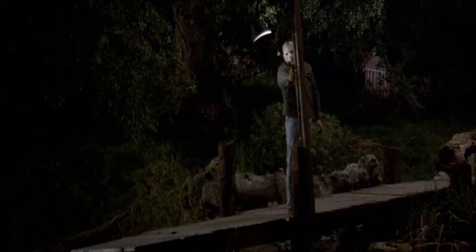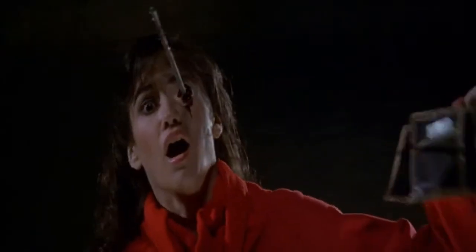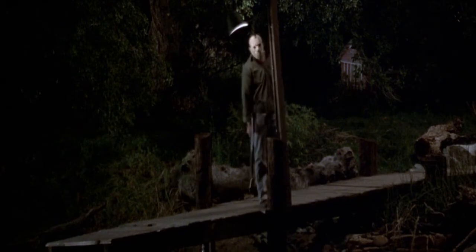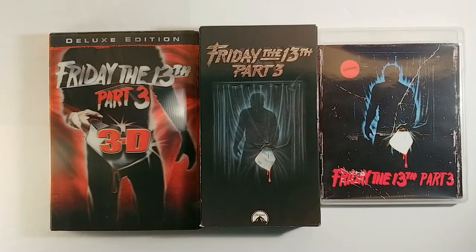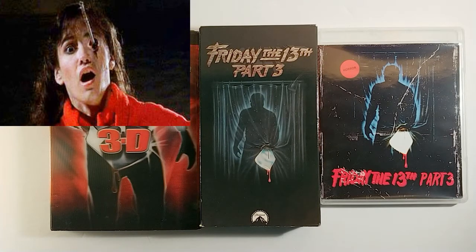All right, so what I have is number one. Character's name is Vera. And this, of course, is when she takes an arrow from a crossbow to the eye. And this kill's great, man. It does such a good job with the practical effects. It looks in 3D. It looks great.